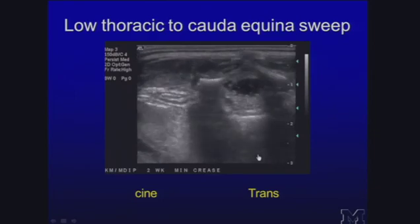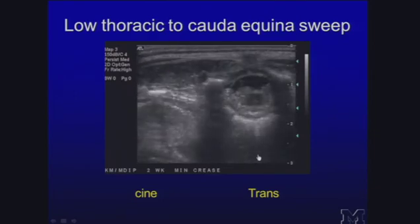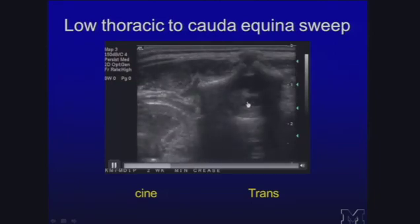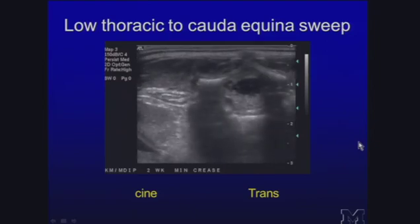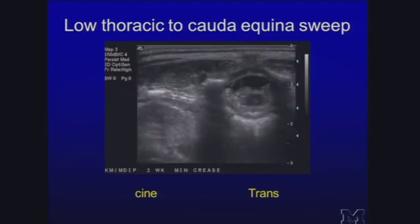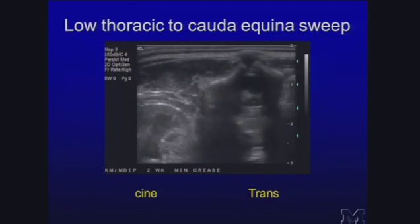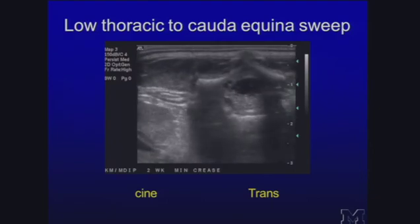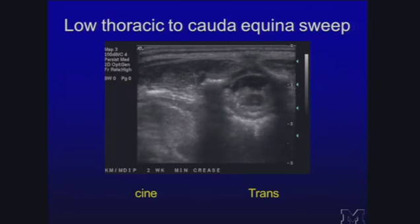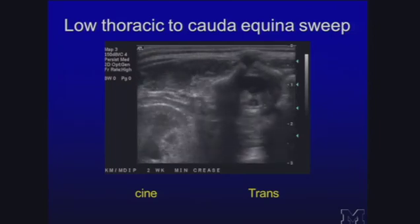Now in this movie loop, which is done in short axis, you're just coming down, so you see the hypoechoic cord in the center, then you see it getting smaller as you're coming more caudally. Notice for orientation, you can see the kidney on the left side of the screen, which is actually the left kidney. This is showing you that you're going from the cord down to the tip of the conus and then into the roots of the cauda equina.